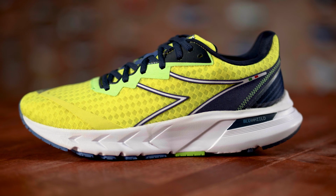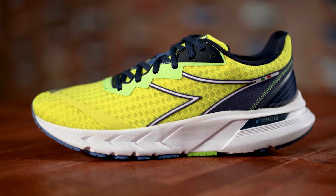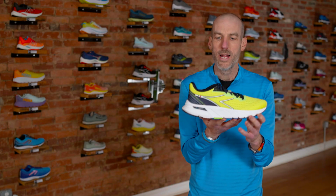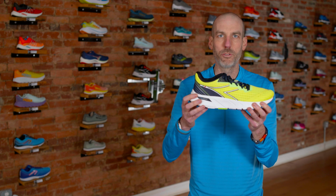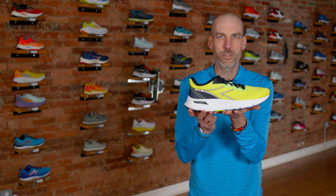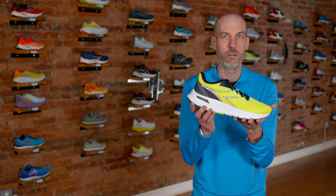But this shoe feels like it wants to explode you more off your toes than some of the other shoes in this category. I've always found with some shoes in that mid-cushion everyday trainer category that have an 8, 10, 12 millimeter heel to toe drop, I almost feel myself dragging back on my heel more. This shoe has sort of the opposite effect, where it has that high toe drop, but it makes me want to explode off my toes a little bit more.